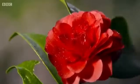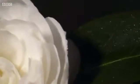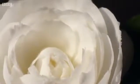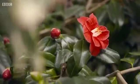Yeah. And of course, another question that I get asked is, is there trouble at the roots? Is your camellia in a wet position? Are the roots drowning? Maybe you've planted it in soil that's a little on the alkaline side. Right. Because camellias do like to be in a slightly acidic soil. So it could be that it's in the wrong site.